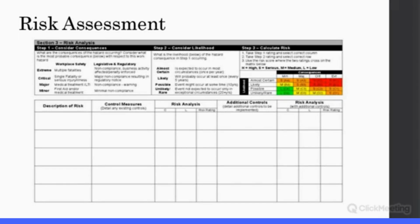And here's again a pretty standard risk assessment form. It might look a lot like a JSA, JHA. Just look at the type of risk. How do you control it? What the risk is, if you need to implement any additional controls, and then what the final risk analysis is.